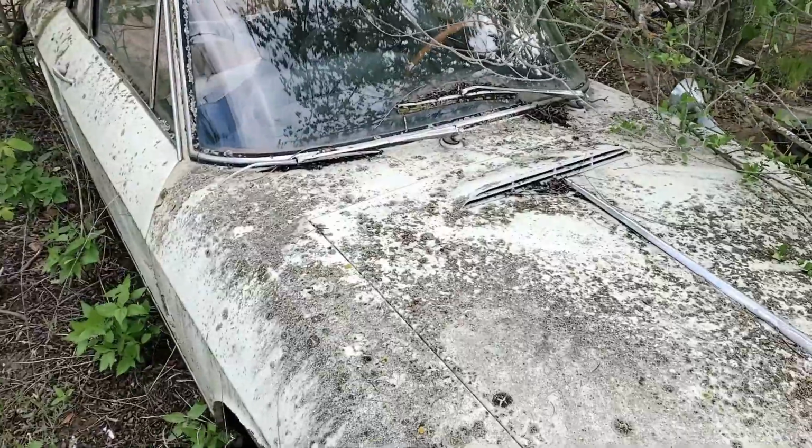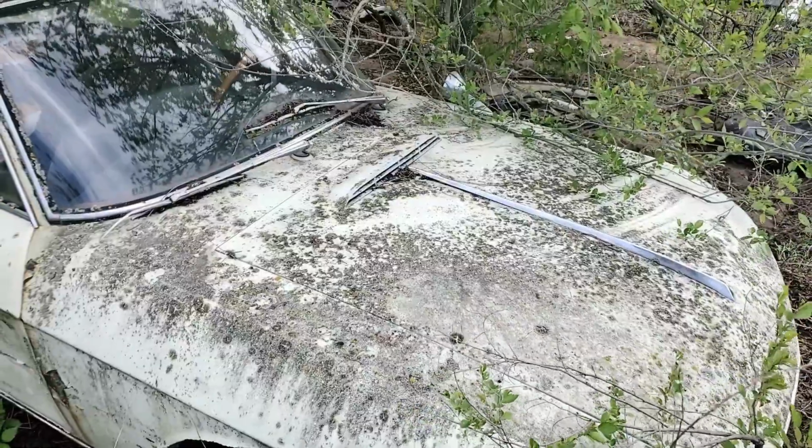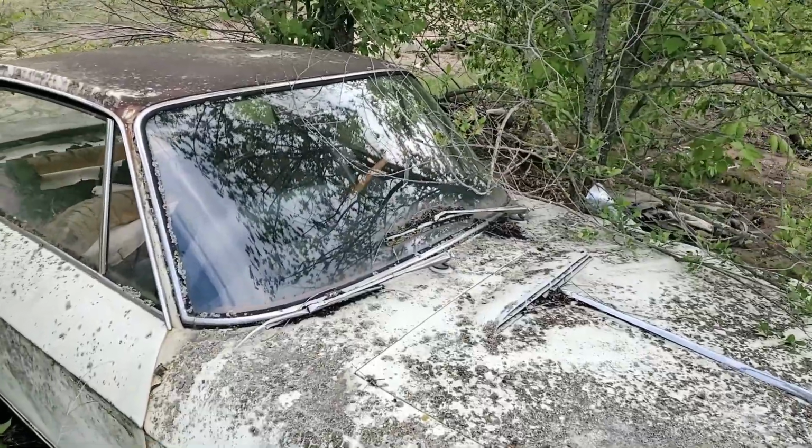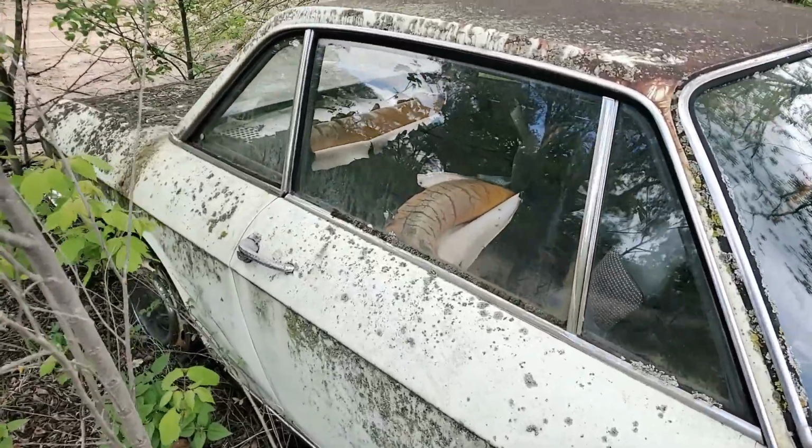The engine is under there. I took pictures of it when my friend was here, and I'll post pictures of it at the end. The engine's there except for the head's missing. Interior looks to be mostly there.